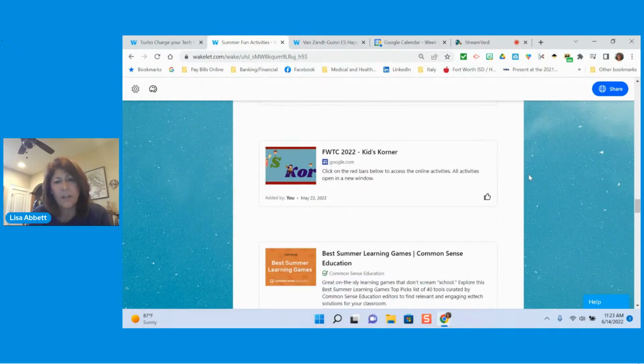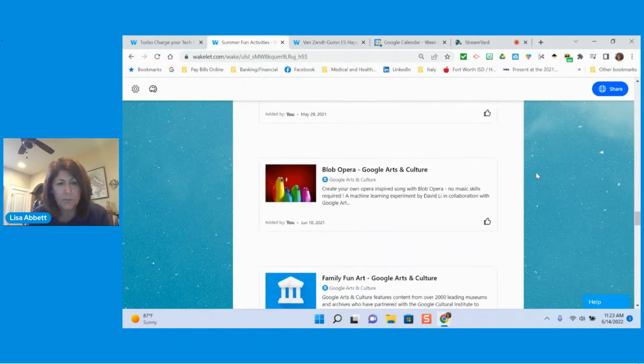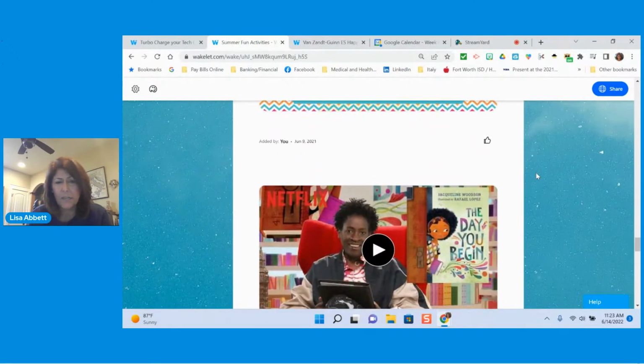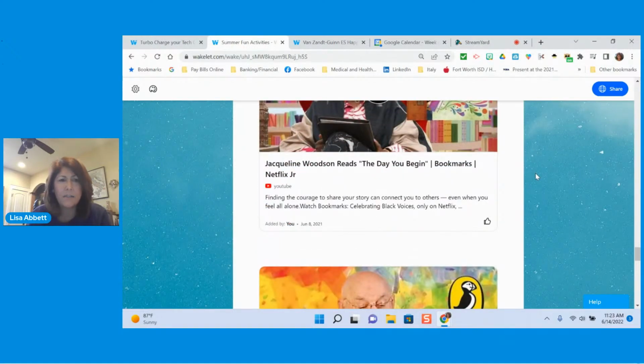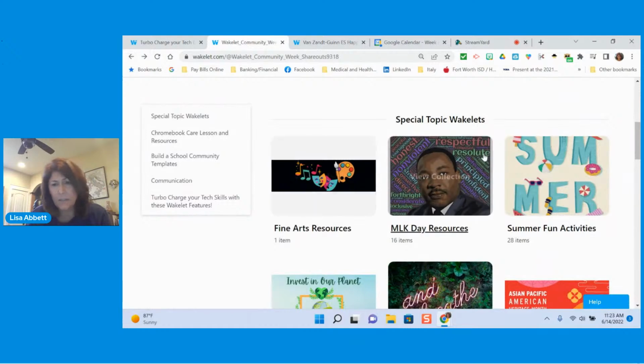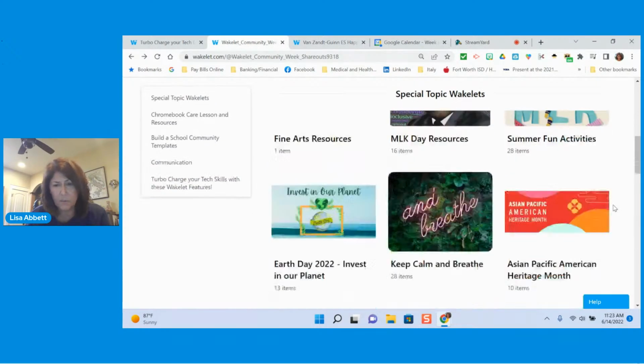This was our kids corner that has lots of educational games that we created and they can use, and some links to some Google Arts and Culture stuff. And then here's some read alouds by authors. So it's just packed full of lots and lots of fun activities for the students. So we gave that out to students and parents at the end of the school year.